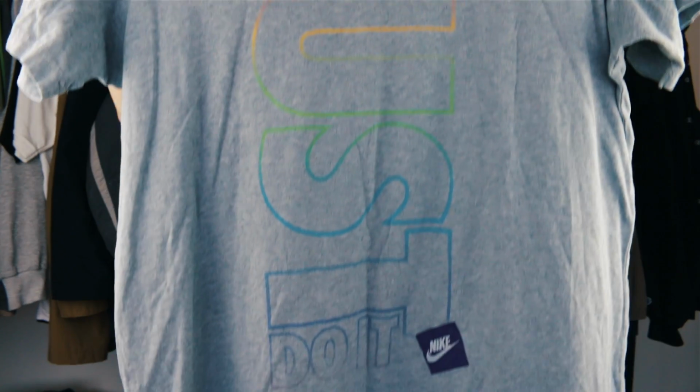See all the faded colours of the rainbow. Embroidered Nike logo on the sleeve there. The Nike t-shirt. Now, the next t-shirt on my list is by far my favourite t-shirt out of this entire haul.